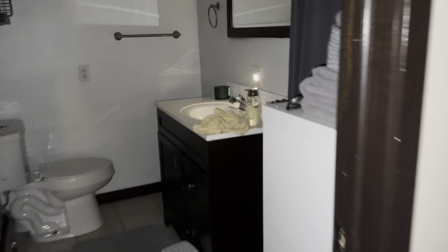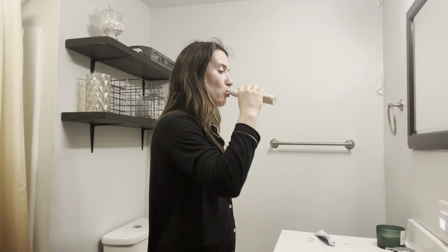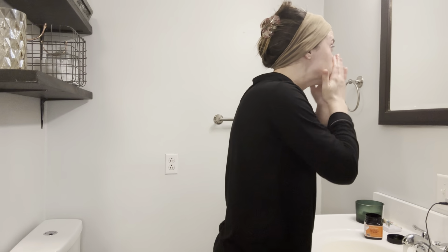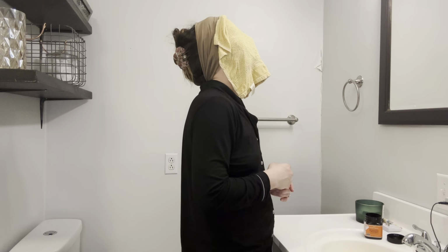Today I have my morning routine. This is what my typical morning routine looks like. I am getting up at 6 in the morning and I get straight out of bed before I have time to hit that snooze button. I head to the bathroom right away to brush my teeth and do my face, and this helps me to get woken up and get started with my day.